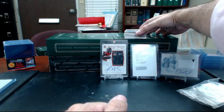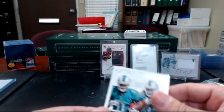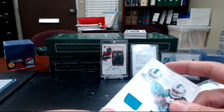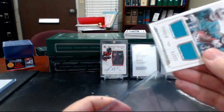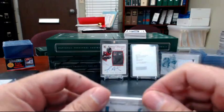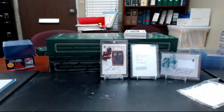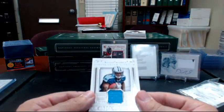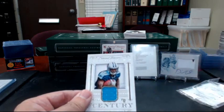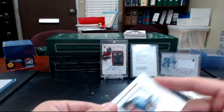Next up, we have for the Dolphins, Devontae Parker and Jay Ajayi. Next up, we have 42 of 99, Dorial Green-Beckham for the Titans.